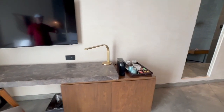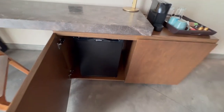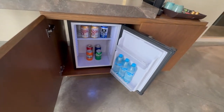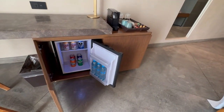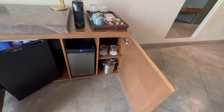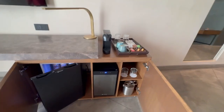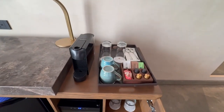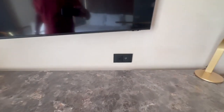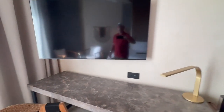Now you have a desk, coffee machine. Let's see what's in here. My guess is it's our mini bar. So again, in the fridge, you have beer and some sodas and water. And then down in here, they do have a wine cooler. I guess there's no wine in here right now, but you can bring your wine back. And again, here is your coffee machine. Now, behind the desk, you also do have two USBs, one outlet, and some lighting. And again, a pretty big TV.